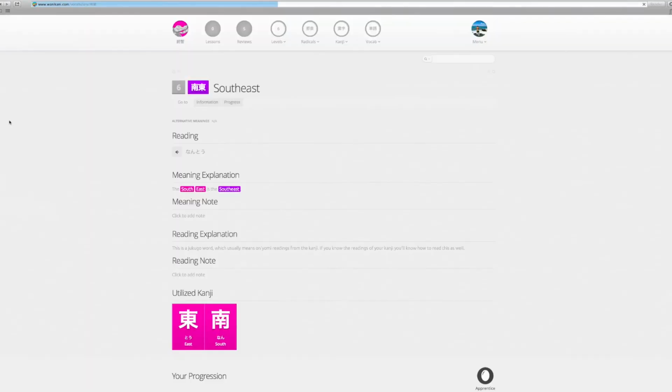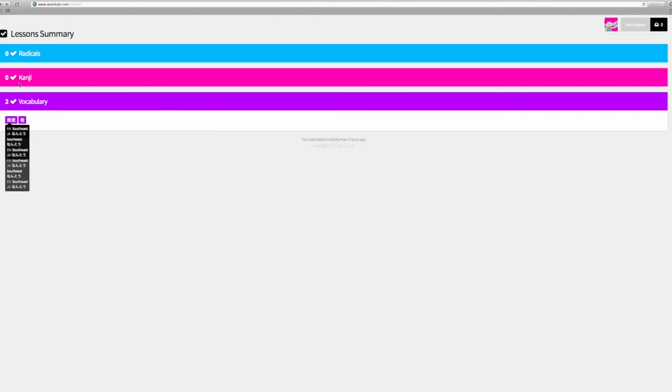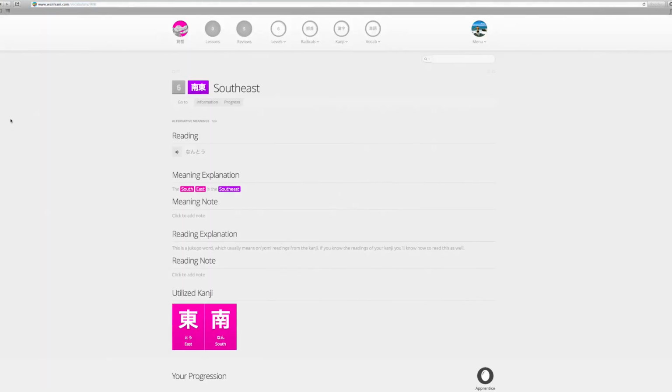Oh, it keeps doing that whenever I move the screen. Let me refresh. Doesn't want to cooperate. Sorry about that. So let's see if I can make it scroll down. Doesn't want to scroll down for me. Okay, so also when you do your lessons, it's not really showing it here, unless maybe I go to information. Nope. Okay, well, I'm just going to tell you what else you learn in lessons.